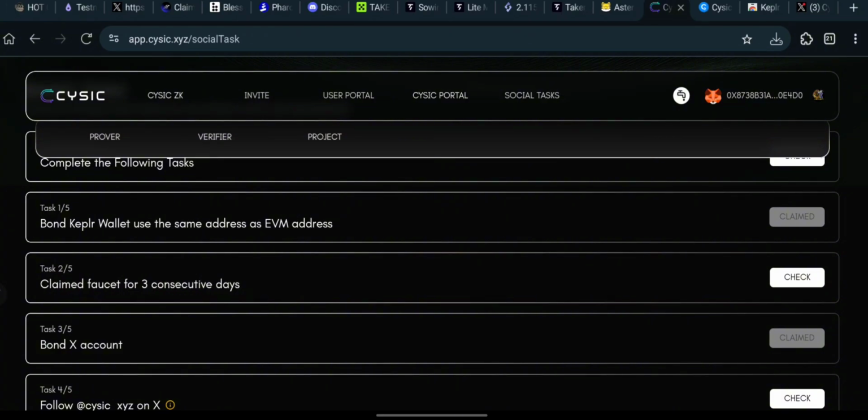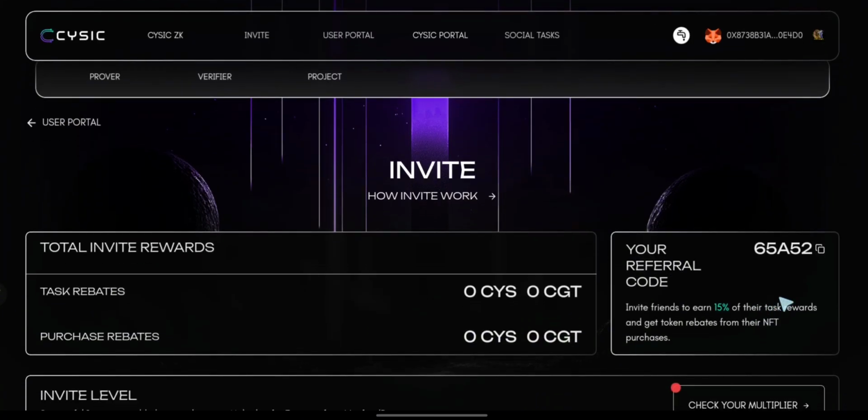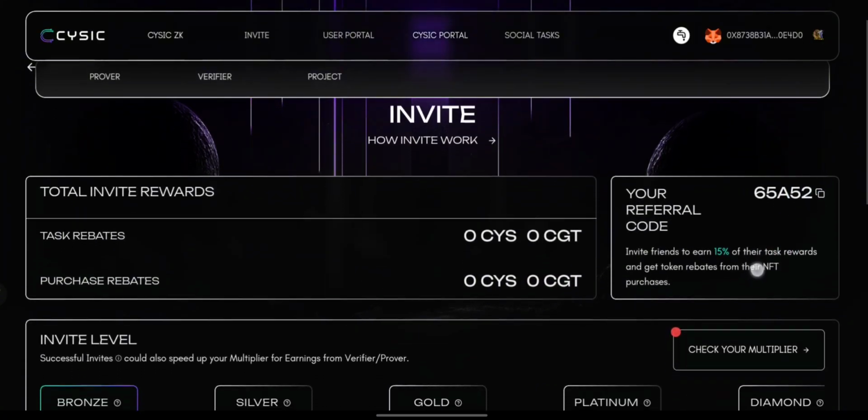Another thing that you need to do, very important, is to come over here on invite. Then you go ahead and invite as many people as you can. This is totally free. Remember, this is your invite code while registering, so that you are going to be getting bonus. I'm going to be getting bonus as well.